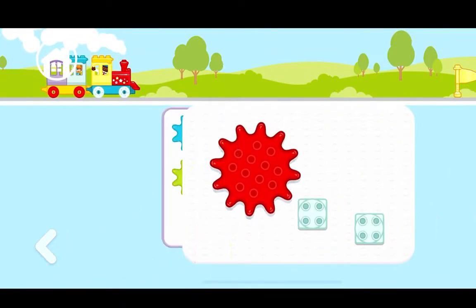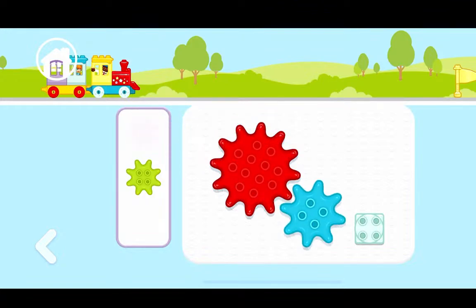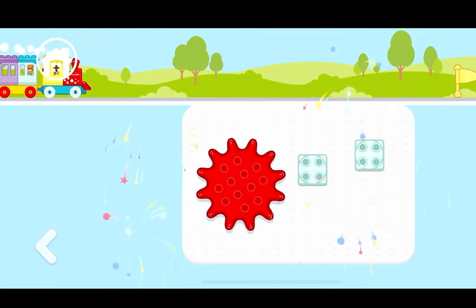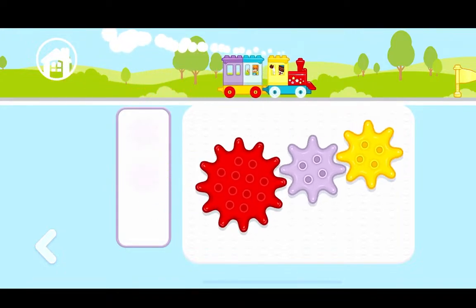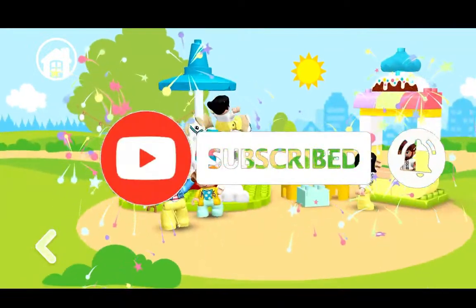And what do we see? Oh, we need to add more details to start the mechanism. We have the big red one. Add small blue and small green and turn. Super. And one more time. We need to add one purple little and one yellow little and do it. Super!